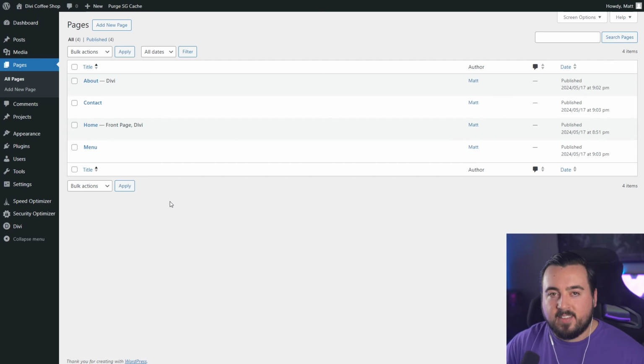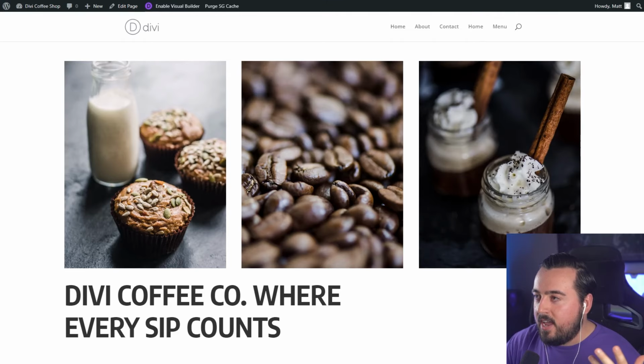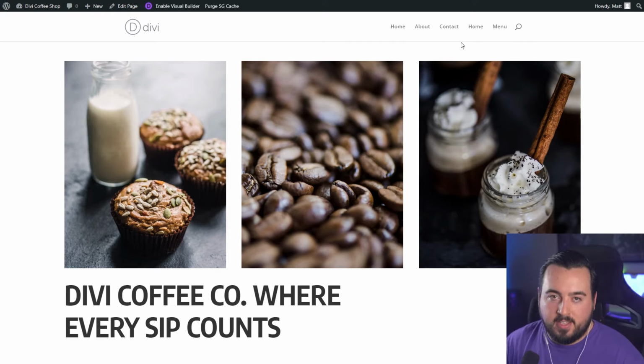And now the next most important thing we need to do is under appearance, menus. For this to make sense, let's look at our homepage. Right up here, we have our menu: home, about, contact, home, menu. It's kind of weird, right? By default, WordPress is going to add each of the pages we create up here to the top, which you most likely do not want to happen. And by default, it's going to add a home link that just goes to your domain. But we already made a homepage that does the same thing.